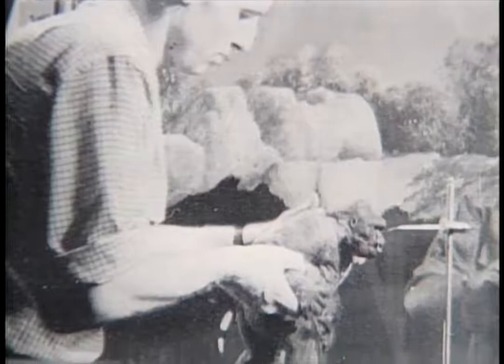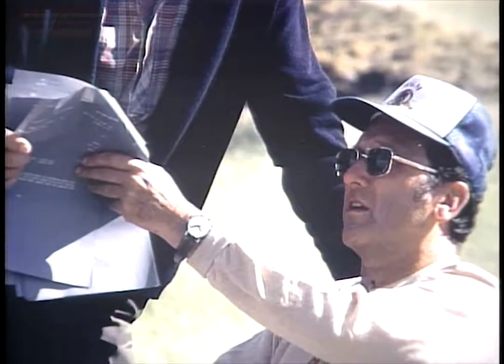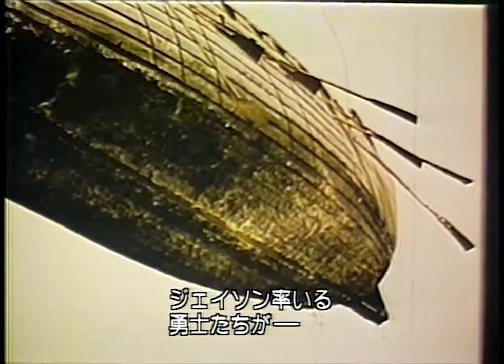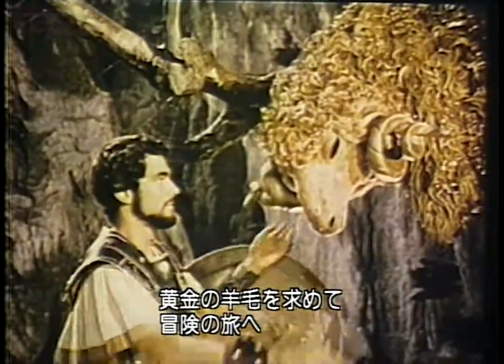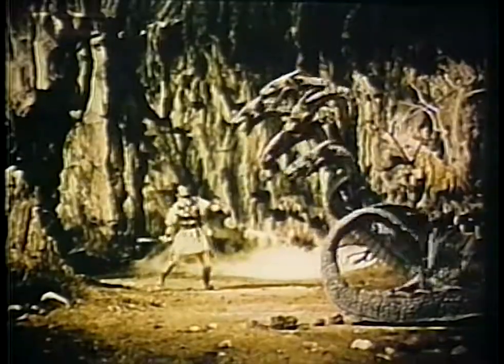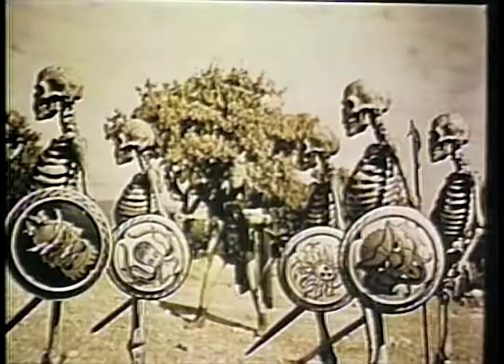For Ray Harryhausen, Mighty Joe Young was just the beginning. In a collaboration that spanned four decades, he and producer Charles Schneer brought ancient mythology to life. Jason and his band of Argonauts, the mightiest warriors the world of adventure has ever known, in search of the fabulous magic Golden Fleece. Harryhausen gave stop-motion animation a popular mystique when he coined the term Dynamation. Audiences were enthralled with his incredible creatures, unaware of the almost superhuman effort that went into bringing them to life.